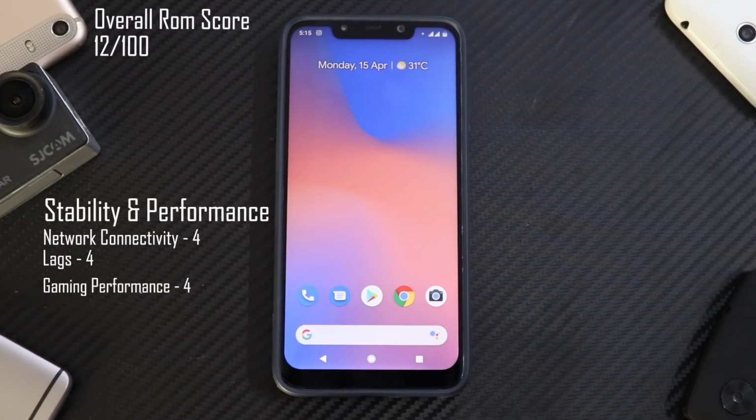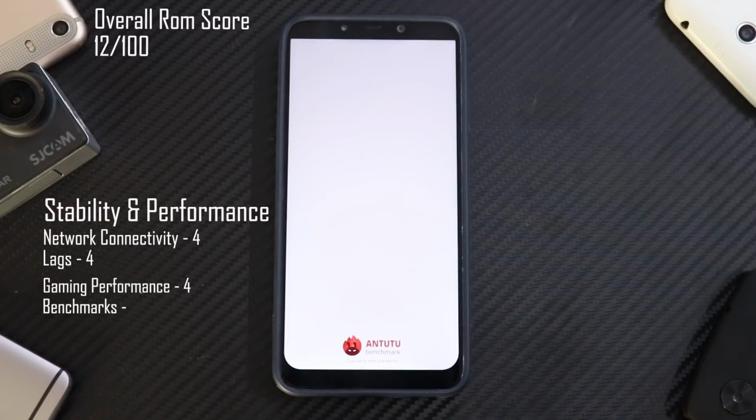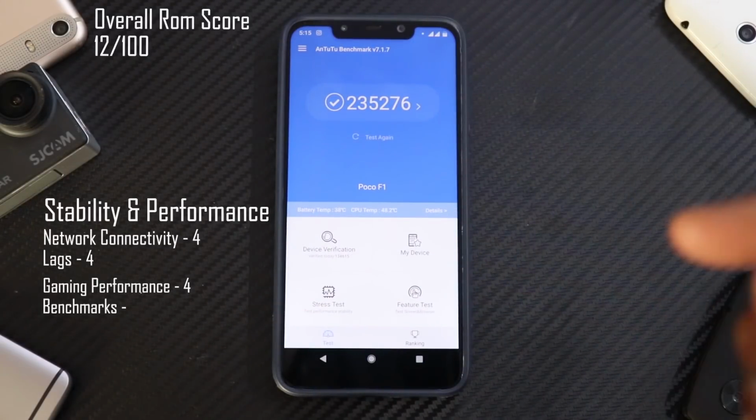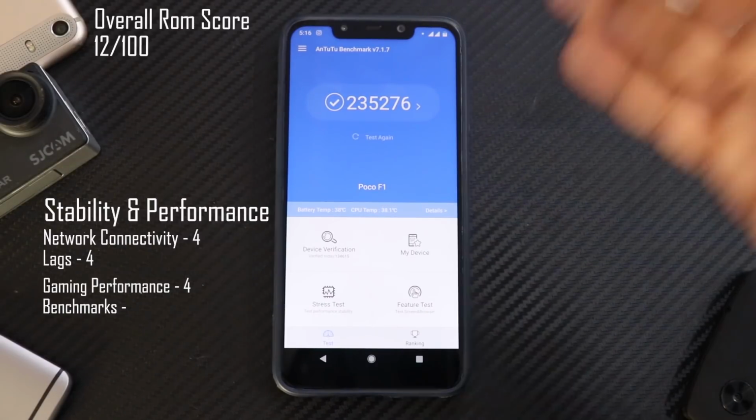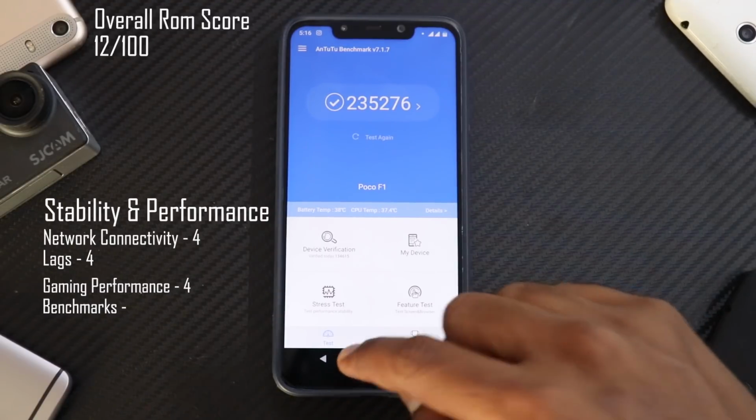Now it's time to move to benchmarks. This is also a very important aspect when it comes to ROM reviews. We did run Antutu a couple of times and I was disappointed. Now I certainly understand and agree that Antutu scores do not define real world usage, but it scores 235,276, whereas on MIUI it would score anywhere between 280, 290 and even 300,000 at times. So that is the score for Antutu.